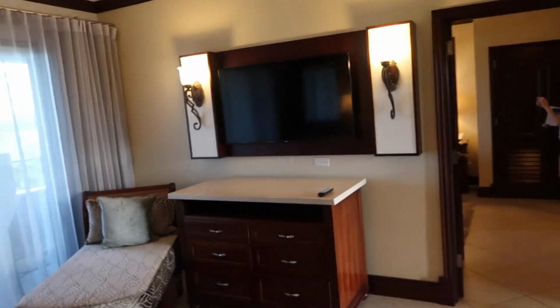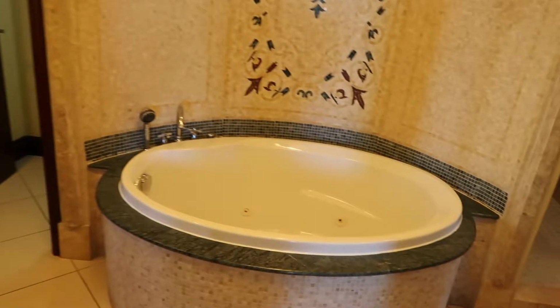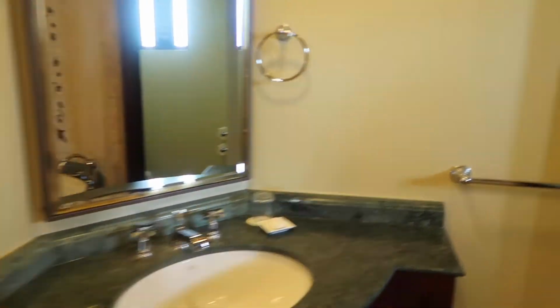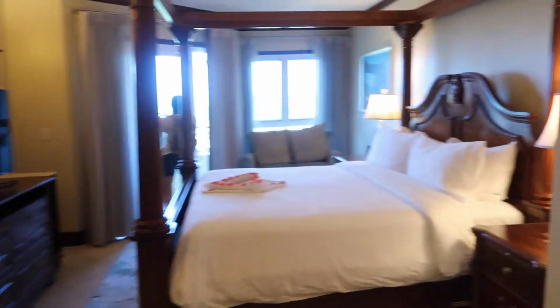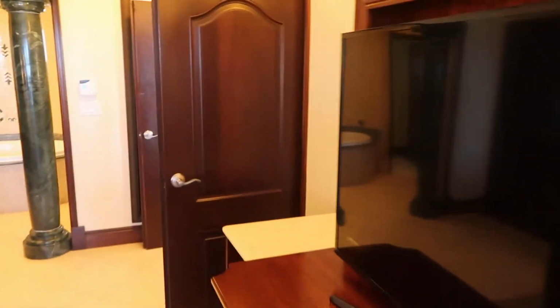Directly over here is another pantry. Same style bathroom as the other one. The walk-in shower, window, rain shower head, sink vanity area, water closet. So this room has the largest balcony. Nice ceiling fan, four-poster bed. Oh, adorable. Nice big Samsung, sitting area. Wow. That's a nice view. That is. It gets better the higher the floor.